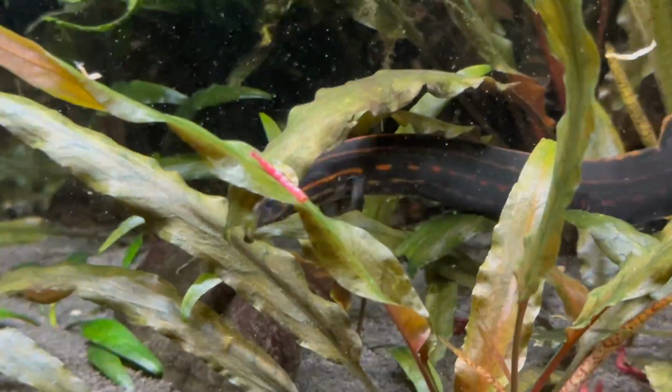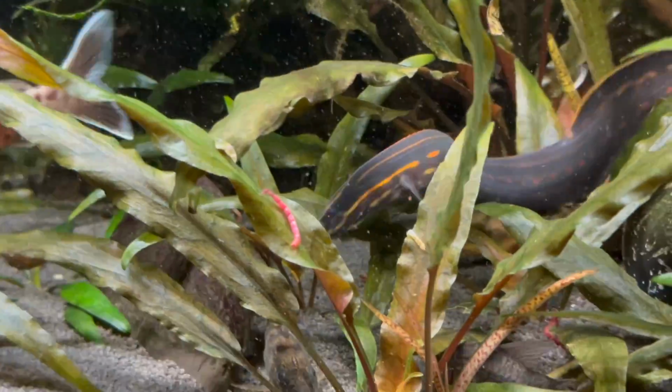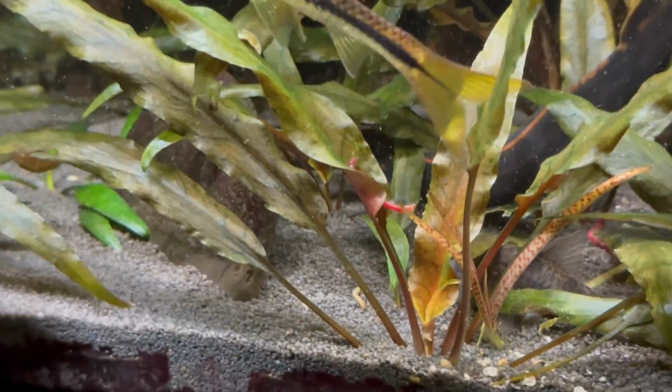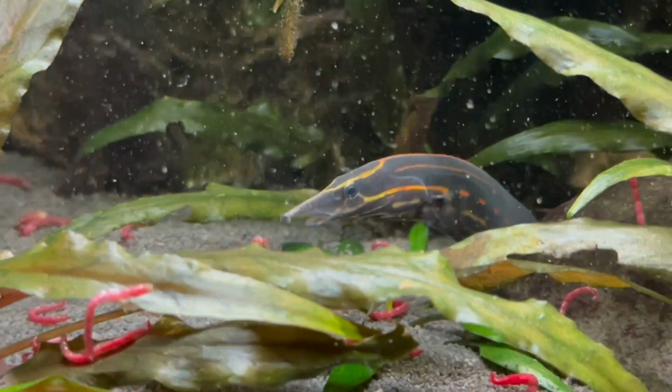However, I knew that she loved bloodworms because they showed me in the shop that she was eating the bloodworms. So I just kept trying until she finally started eating them. And once again, this is why the hardscape and having all these hiding spots and caves is so important, because the faster the eel gets comfortable, the faster it will start eating and start acting natural.